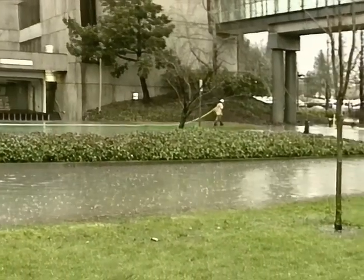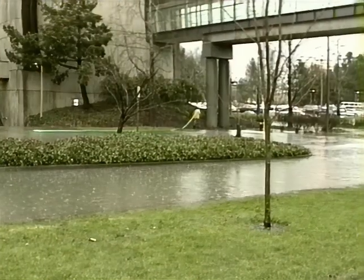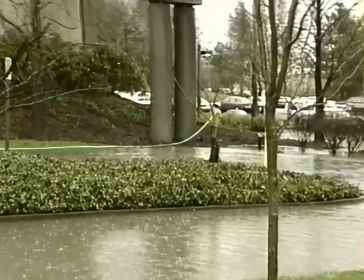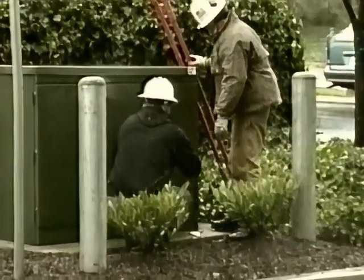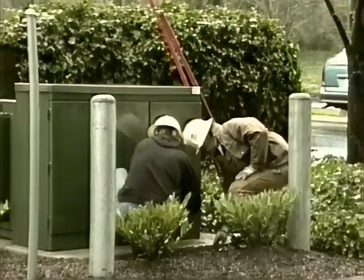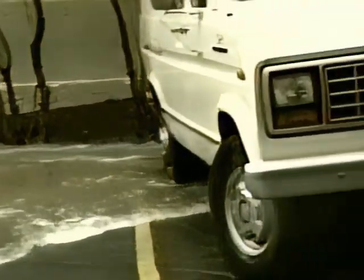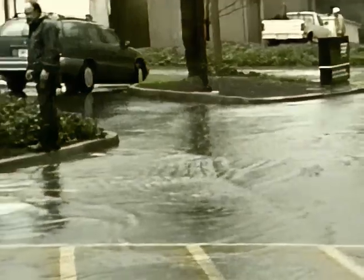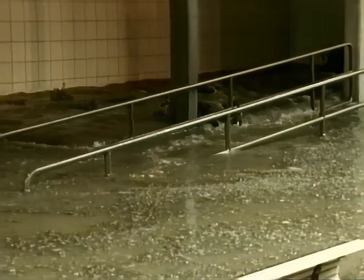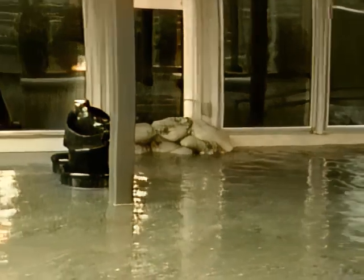Well, he's taking out a hose there to make sure they can pump the water out if they need to. Well, there's Portland General Electric. They're making sure all electricity is off. The water running down the street here. There's where it's coming through. Getting pretty close to the bottom of those windows there.